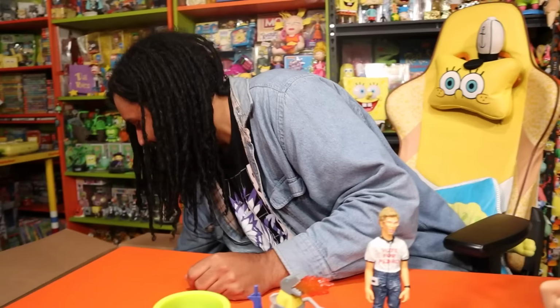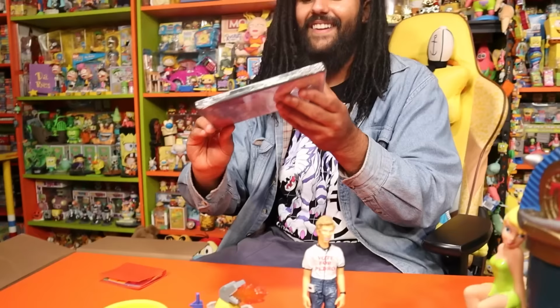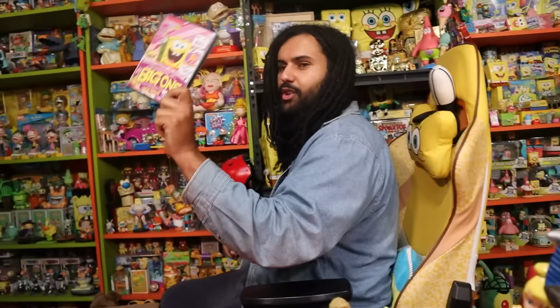Oh, wait a minute. Dude, there's actually more items in here. Oh, more? Yes. Sealed. The SpongeBob big one. But this is a special copy. Yeah, I was like, that looks different. Yes, this is a very special copy. So, the big one. You may have heard of it.